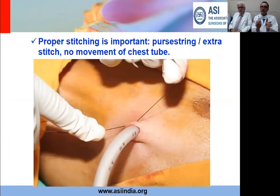Now, after you have inserted the chest tube in the desired direction, to the desired length inside the chest, and you have given time for the patient to breathe by blocking this with a gauze piece, and the patient is now comfortable, the next step is to take a purse string suture. If your skin incision is small, usually one proper purse string suture will suffice. But if you have made a big incision, then apart from the purse string, you may have to take one or two extra sutures also.